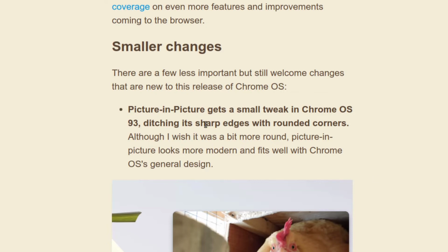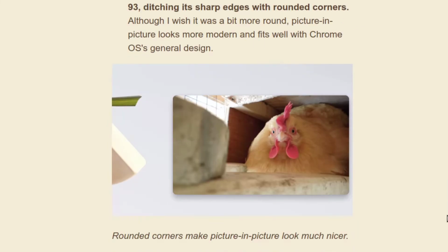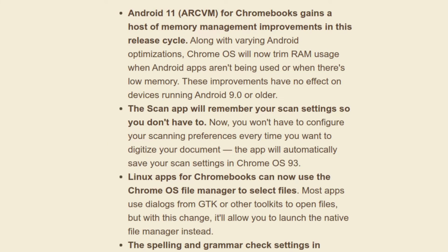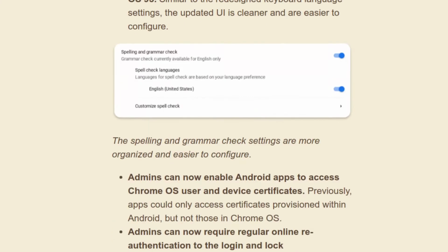Picture in picture gets a small tweak. Looks like rounded edges. And some other improvements here. Linux apps for Chromebooks can now use the Chrome OS file manager to select files. Spelling grammar check settings. And some more.